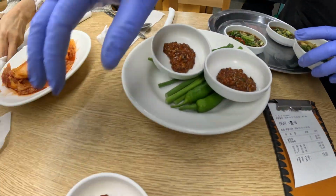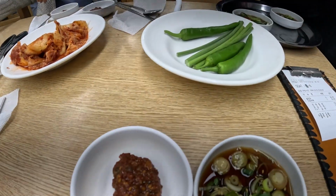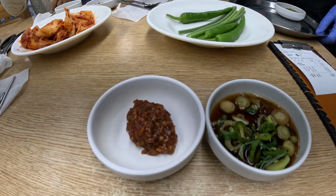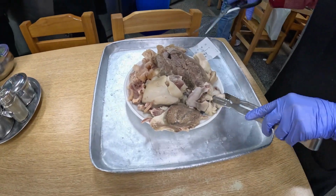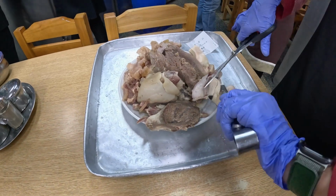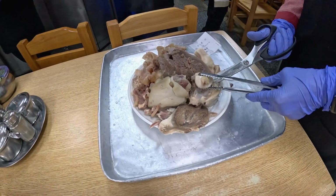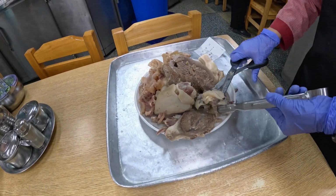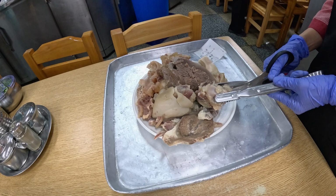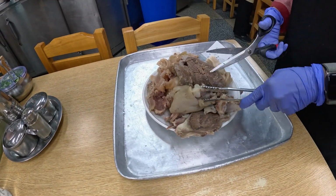These are your side dishes, your scallions, peppers, and some soy sauce, for what I'll show you soon, which is this. This is the special boiled beef platter. They boil the actual meat like brisket, but also some other parts like the cartilage, the beef tongue, as well as tendon, and they are slow cooked, so it's really soft and goes perfectly with the special soy sauce.